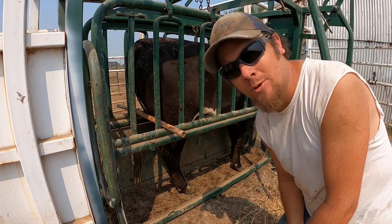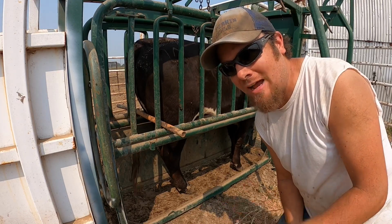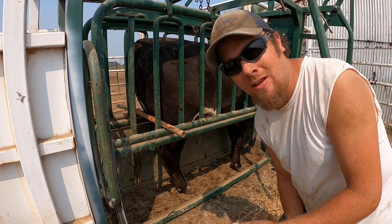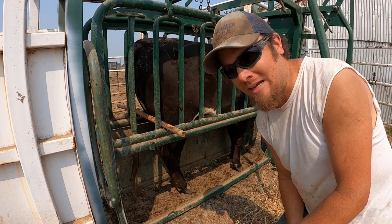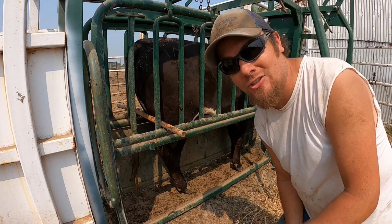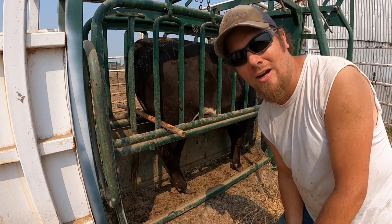And she's got flies pretty bad, and that's another thing when cows aren't feeling well, they just don't have the energy or the desire to swat flies. So you'll notice that's actually a dead giveaway that a cow is feeling kind of sick if she's got a lot of flies on her and she's not swatting them off. And that's kind of exactly what she's doing. So we're going to try to help her out with that.